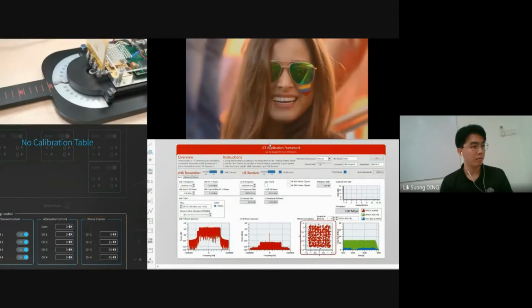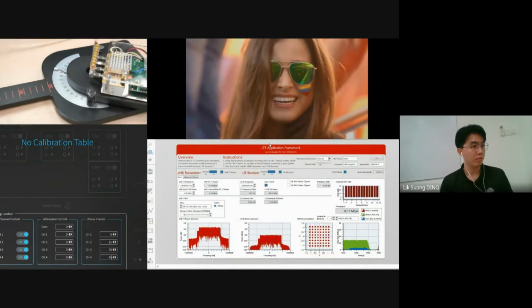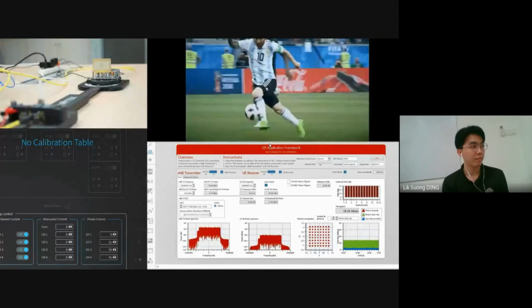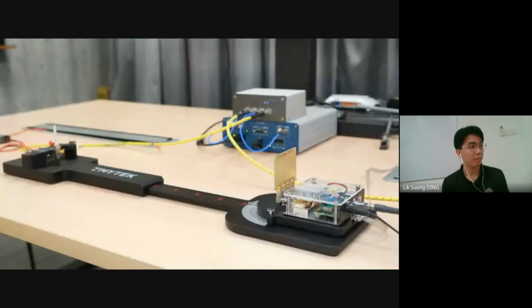The video stops and the performance drops. Turn the beatboard physically to 30 degrees. And the signal is able to transmit again. And the stream continues. Just want to clarify, this is a real-time demo. If there are obstructions in between, the video freezes. With this solution, you can easily validate your beam tracking algorithm or conduct channel modeling or other signal processing studies.